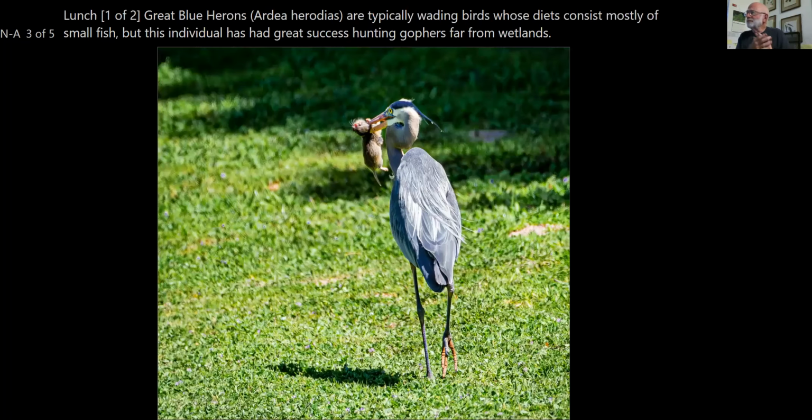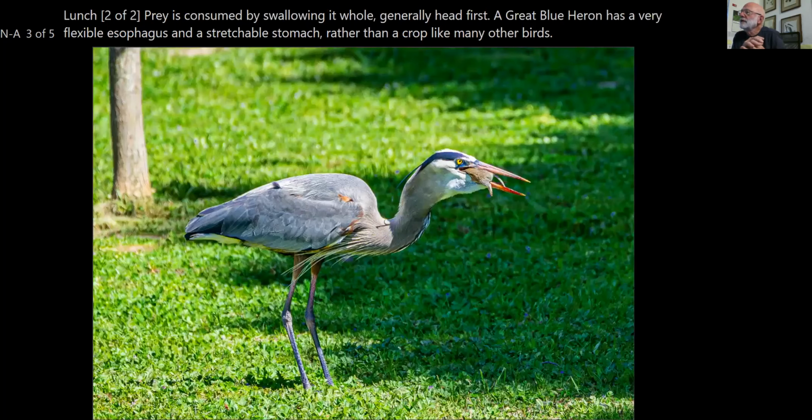Lunch, one of two. Great blue herons, Ardea herodias, are typically wading birds whose diets consist mostly of small fish. But this individual has had great success hunting gophers far from wetlands. Prey is consumed by swallowing it whole, generally head first. The great blue heron has a very flexible esophagus and a stretchable stomach, rather than a crop like many other birds.